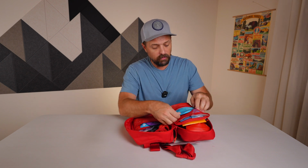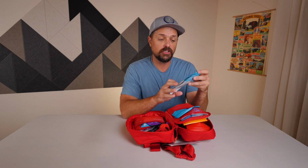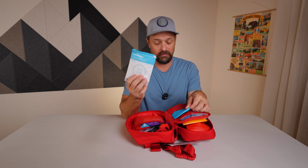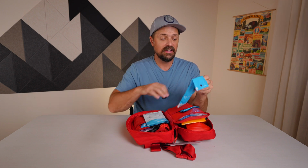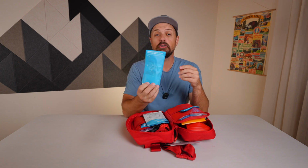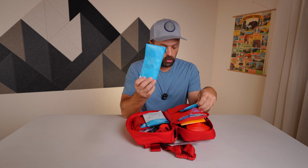And then right here, we've got some more things that have to do with CPR and breathing. We've got a chest seal for penetrating thoracic wounds. Hopefully you wouldn't have to use that. That's pretty serious. This is an airway, NPA airway, nasopharyngeal. I'm not sure how to pronounce that, but it's an airway. Looks like it's going in through somebody's nose.